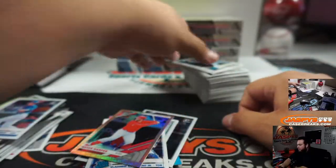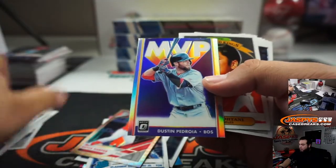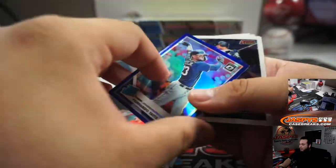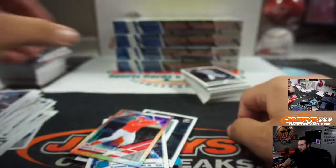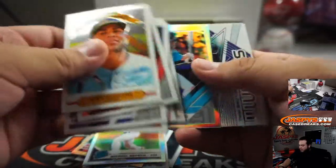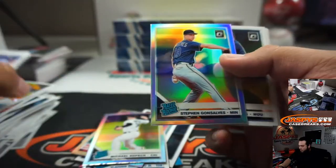Harper. Pedroia. Tatis. 22 out of 75. One off the jersey number, it looks like. Michael Kopech. Gone Slaves. Whit Merrifield to 25.